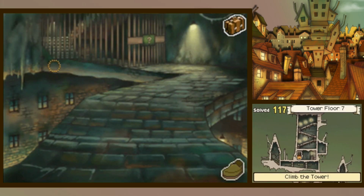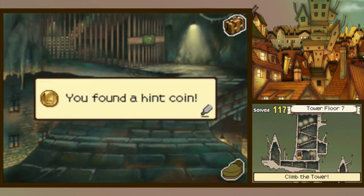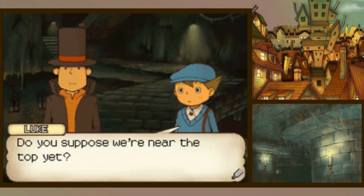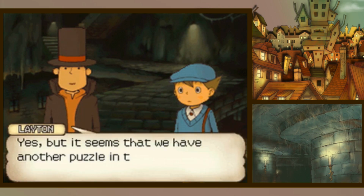Looks like we have another blocked entranceway. Nothing along this path. Of course there's a hint coin. Nothing left to do but to face another lock. Do you suppose we're near the top yet? Yes, but it seems that we have another puzzle in the way before we get there.